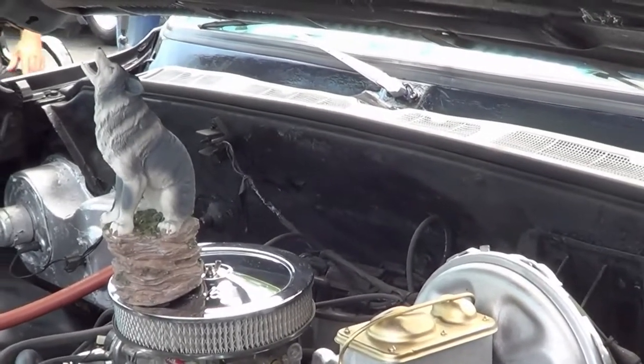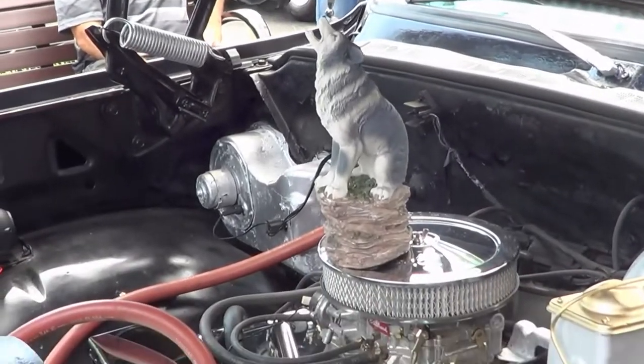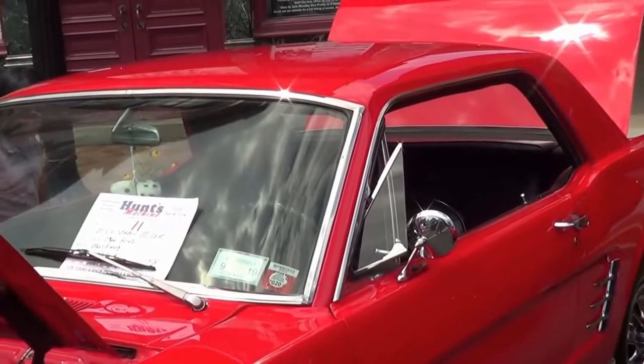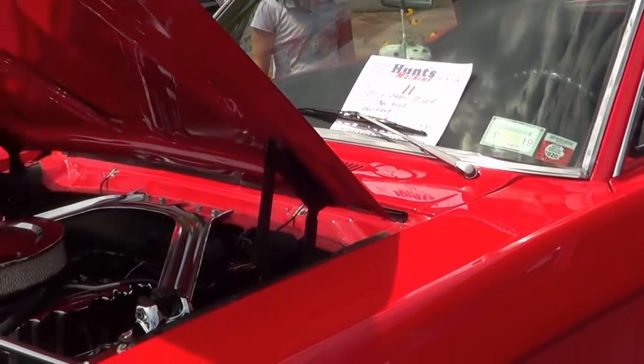'74 Chevy Fuller. Time of this ain't sweet, guys. Hey, Dave. This is a 1966 Ford Mustang. Fiesta Red.